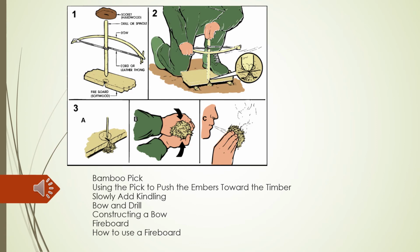As billows of smoke rise from the tinder, the running board is picked up. The pick is used to push the glowing embers from the bottom of the running board into the mass of tinder. While the embers are being pushed into the tinder, they are gently blown upon until the tinder bursts into flame. When the tinder bursts into flame, slowly add kindling in small pieces to avoid smothering the fire. Fuel is gradually added to produce the desired size fire.